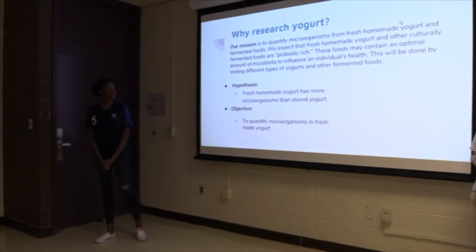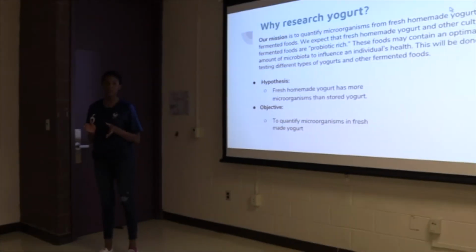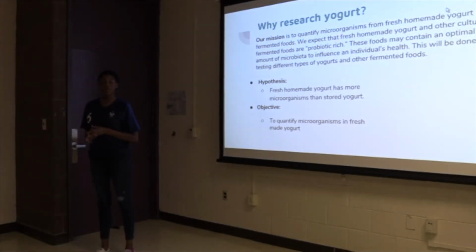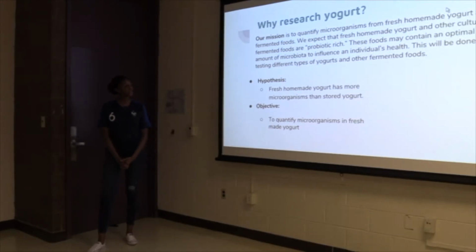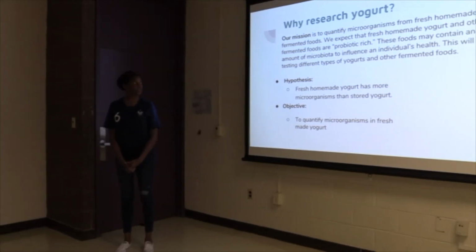So why did we research yogurt? Our mission originally was to quantify the amount of microorganisms in fresh-made yogurt and store-brand yogurt and some fermented foods. We anticipate that the fresh-made yogurt would have more probiotics in it than the store-bought. So in order to quantify the microorganisms from this, we used the serial dilution factor method.